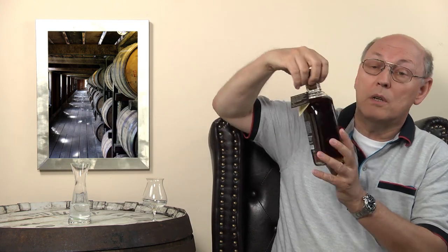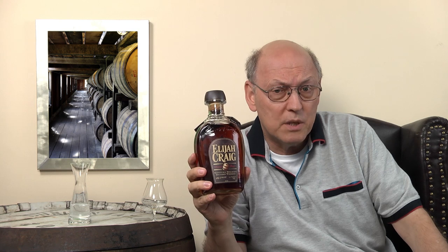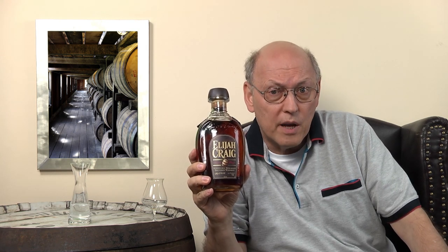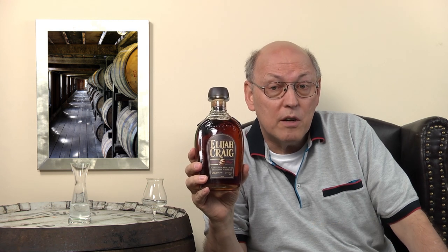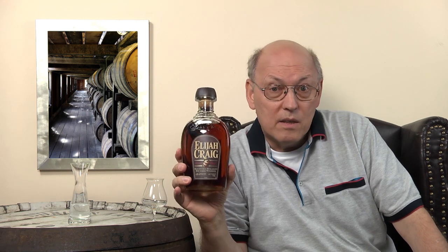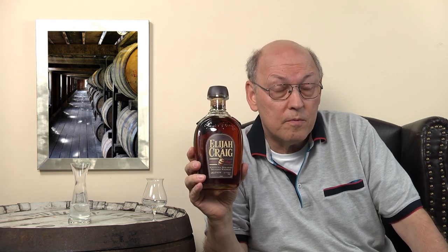Most of us will know the Elia Craig 12 years old, which is an excellent, full body, fully matured Kentucky Straight Bourbon whiskey from the Heaven Hill distillers, who run the Bernheim distillery, and which is one of the oldest Kentucky Straight Bourbons available in high volume. This one is the barrel proof, which means 46% ABV, 128 proof. This is a lot.